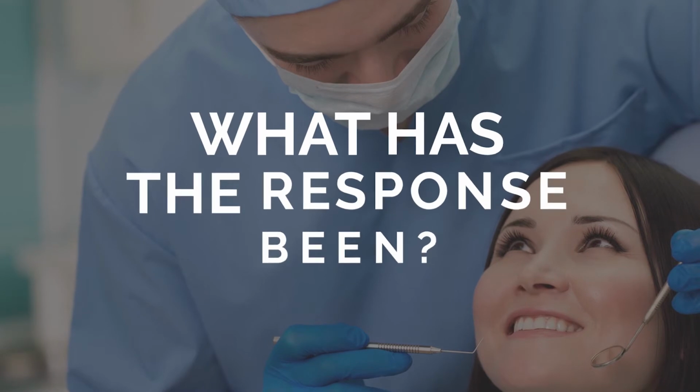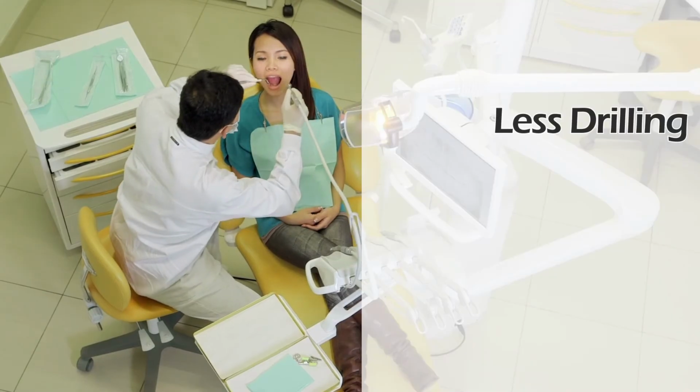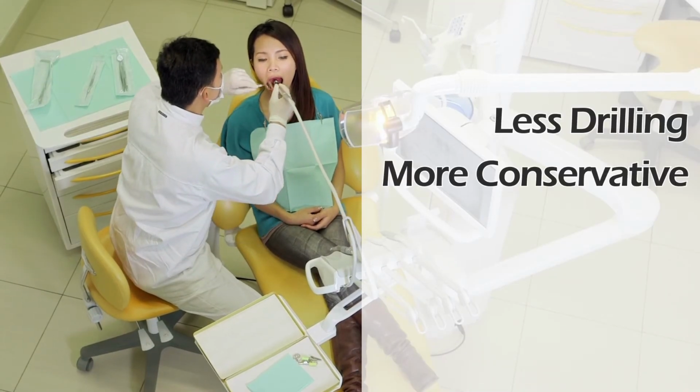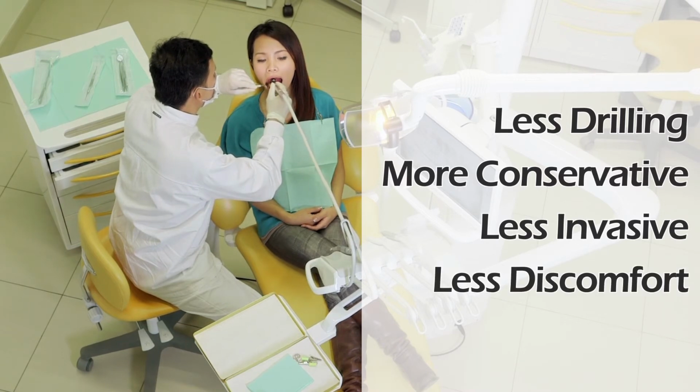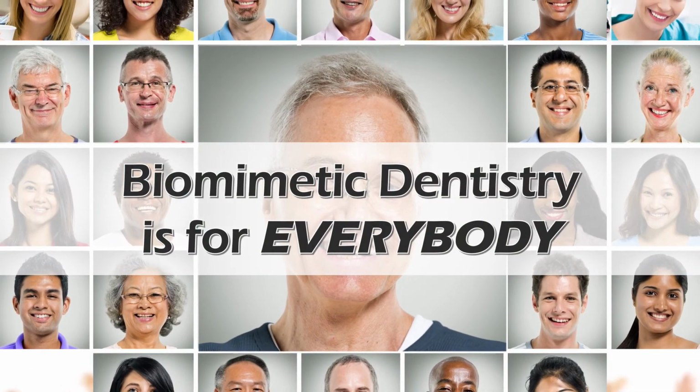And what has the response been from patients who have received biomimetic treatment so far? My patients love biomimetic dentistry. There's less drilling, it's more conservative, less invasive, and the comfort level is much higher than old-style dentistry. My patients appreciate their teeth looking like teeth. If a patient has teeth, then biomimetic diagnosis and treatment is by far the best way to treat dental decay, fracture, and dental disease. Unless you are toothless, biomimetic dentistry is for everybody.